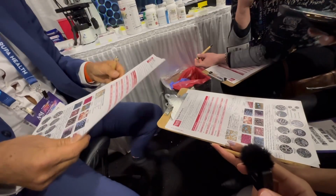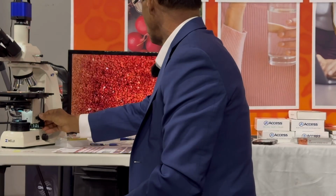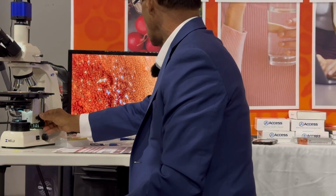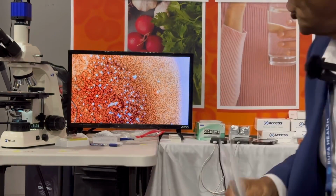Exactly. Let's put Stefan's blood on to compare. How's your blood? He says pretty good. Yeah, he's pretty healthy. The fewer white spots, the better, is what he says. Right. So, Stefan, your blood looks good.